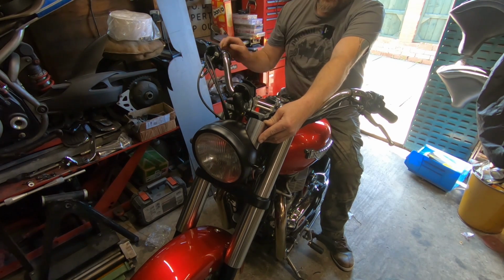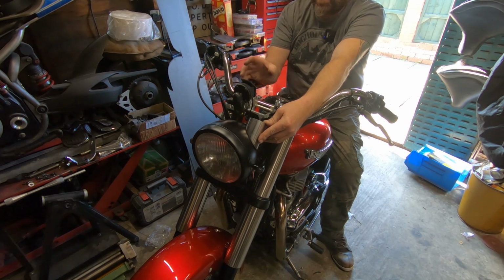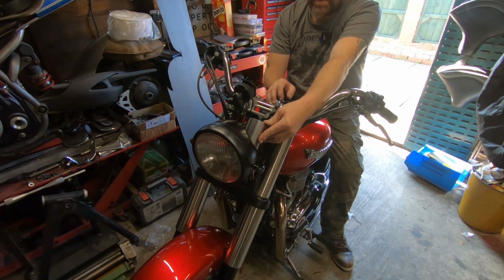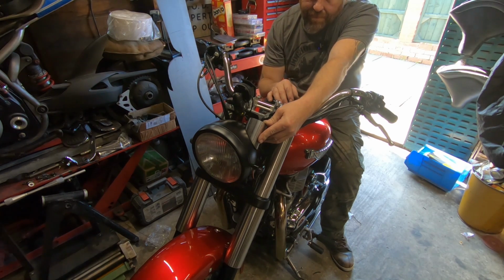But yeah, I'm happy with that, where that is. If my sat-nav sort of obscures it a bit, that's easy, that's all on ball joints. I can move that out of the way a bit, that's not a problem. And like I say, there may be some more bits going on there yet. Yeah, it still needs a tiny bit of dressing up, look, just so it follows the shape nice.